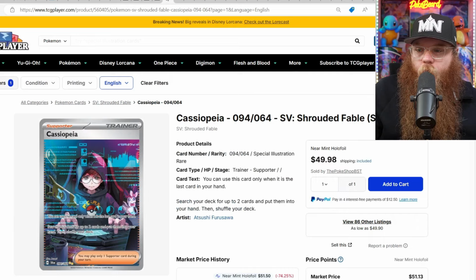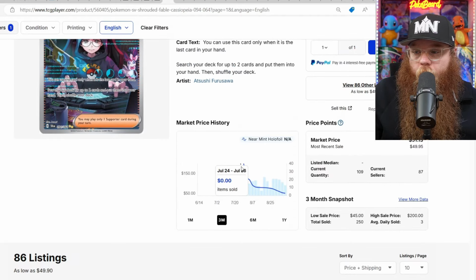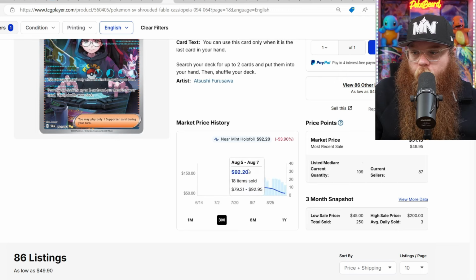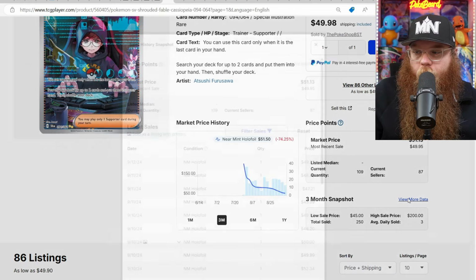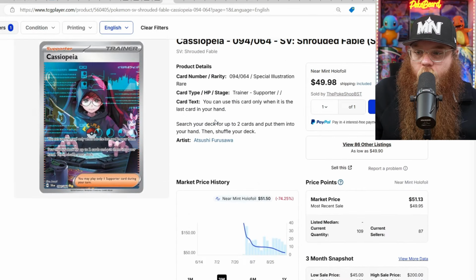All right, next we got the Cassiopeia from Shrouded Fable. It's fallen. I mean, this card says $200 here on release, which is funny. That sold 50, 50, 50, 55. Yeah, I knew this card was not going to hold. I mean, I love the Sylveon in the background, but I don't know. I just feel like the trainers for English cards, they're never that valuable.